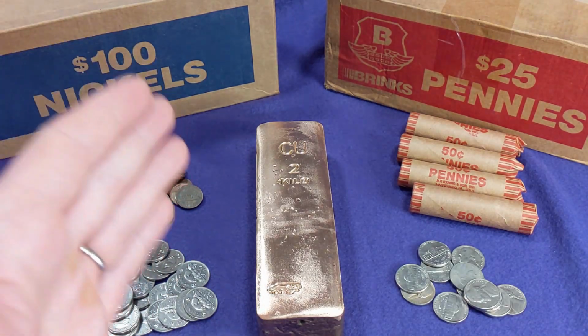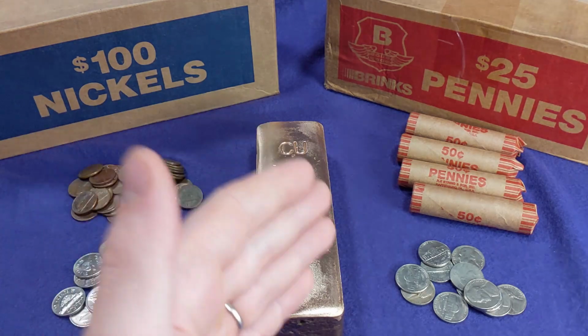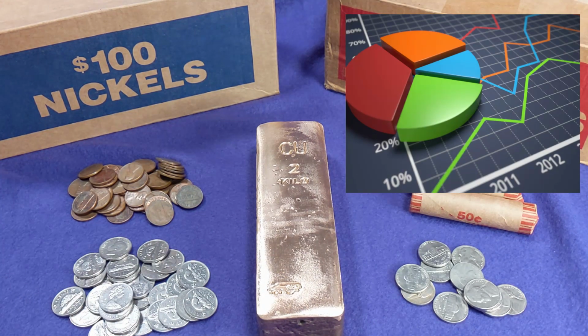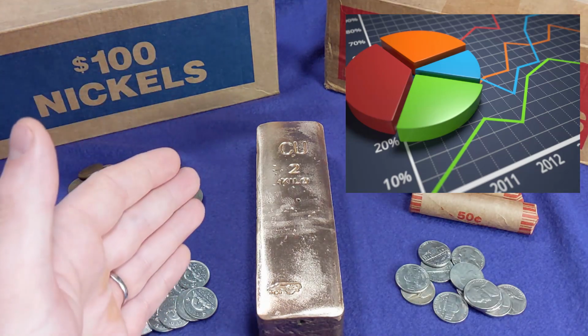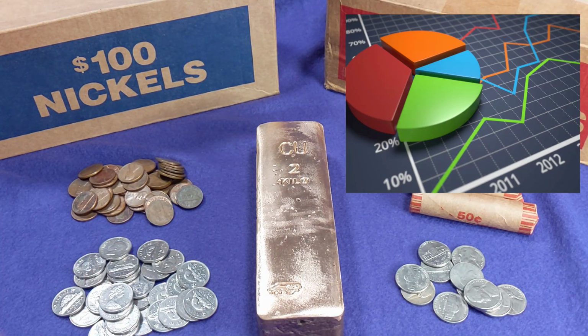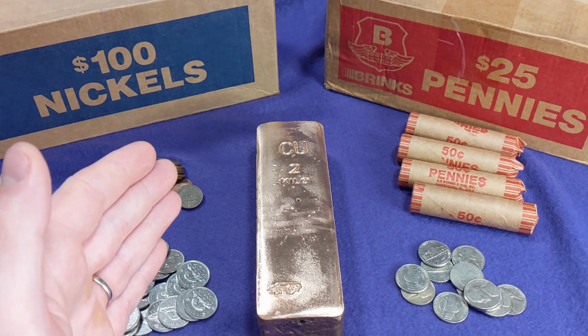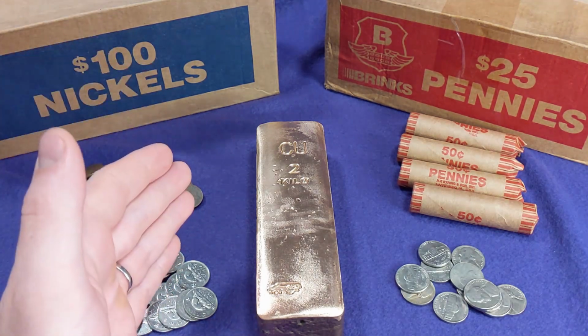Not only do I think the price of these industrial metals could move much higher in the coming decade, I'm also going to share with you a way to get exposure to their price with no downside risk. That may sound too good to be true, but it's not, although there are a few caveats. So stick around, I'll tell you all about it. It's going to be a great video. Let's get to it.